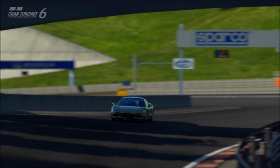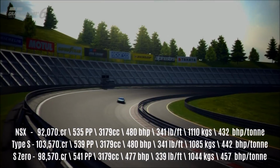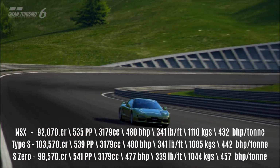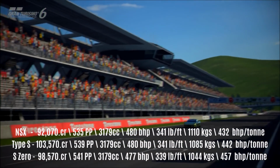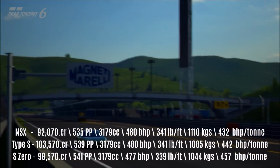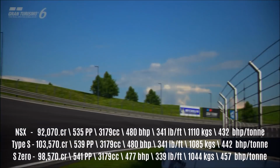Moving on now to 1999, we once again have 3 different Hondas, but this time no Acura, and they are the NSX in standard form, the Type S, and the Type S Zero. Once again, the prices are very similar, they all get a little bit of a bump. Well, in fact the S0 doesn't, it's the exact same price, for good reason, because it's the exact same car basically. And once again, I have to say that the verdict is the same.